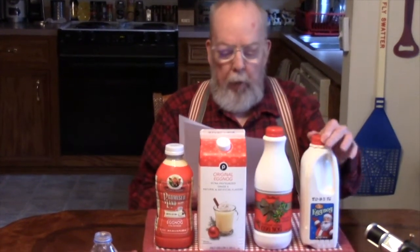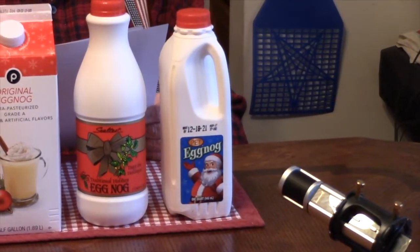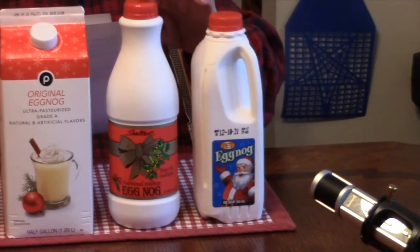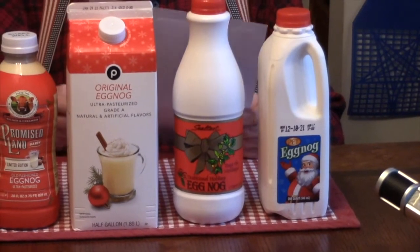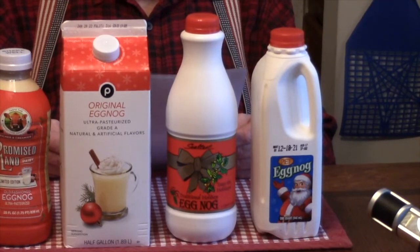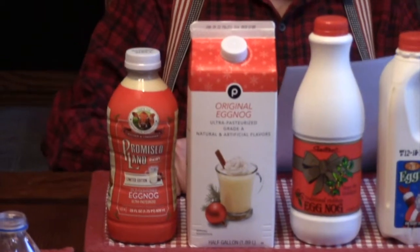Then we have the Pet brand eggnog. It says, get into the holiday spirit this year with Pet eggnog. This recipe contains a delectable blend of extra creamy milk, sugared yolks, and spices, which makes it a holiday favorite year after year. Then we have the Sealtest brand of eggnog. To jolly up your holiday season, try Sealtest eggnog to add a festive touch to your everyday. Velvety and sweet, add it to your Christmas dessert recipes or your favorite beverage. And then last we have the Publix original eggnog, which just says natural and artificial flavors, ultra pasteurized. And that's all they have to say about it.